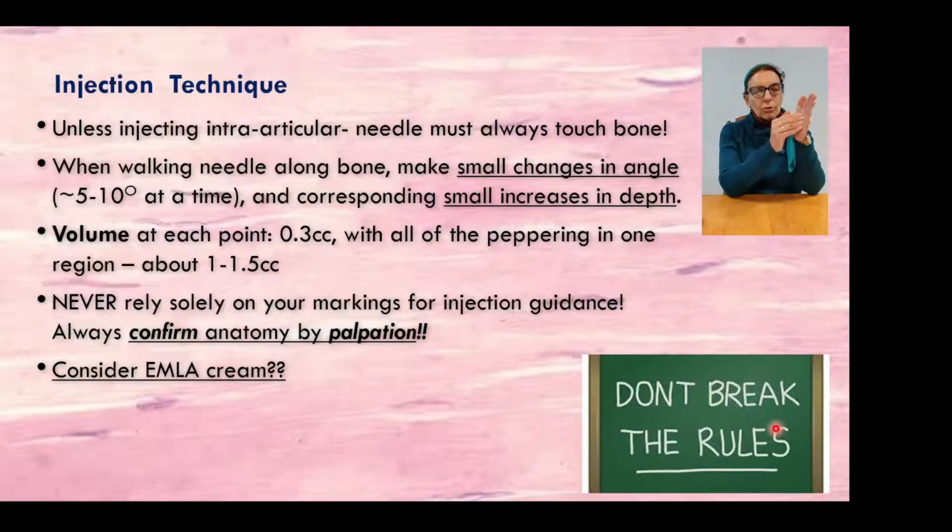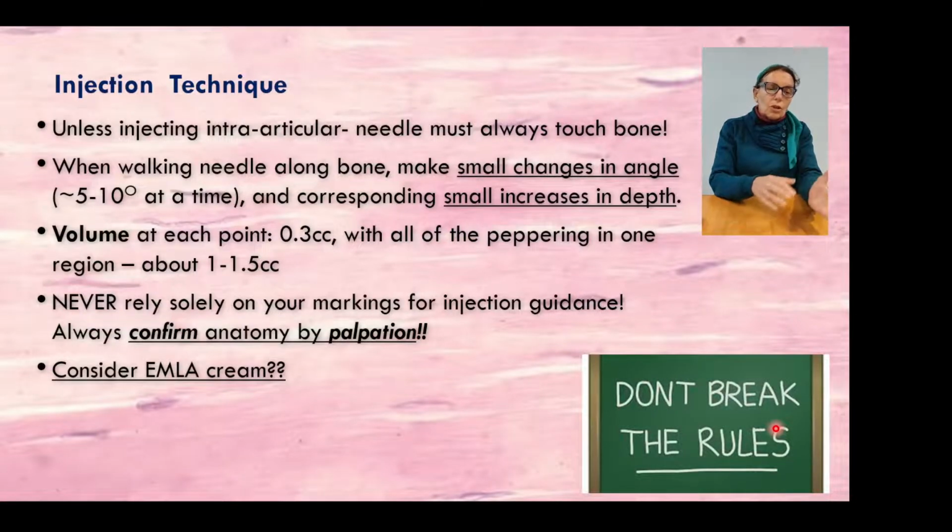When you touch bone, then you make small changes. You pepper. You touch the bone, you pull out a little bit, not all the way, and you redirect a few degrees, and you pull out, and then you redirect again and go medially, and you pull out, and then you redirect and you go laterally, etc., and maybe superiorly and inferiorly. And depending on the region, on the area that you're going to inject, you can decide how many times you're going to pepper and what volume you'll inject in total. But at each peppering point, you would inject about 0.3 cc's, that's all. So a total of all the peppering points would be about 1 cc, 1.5 cc's.